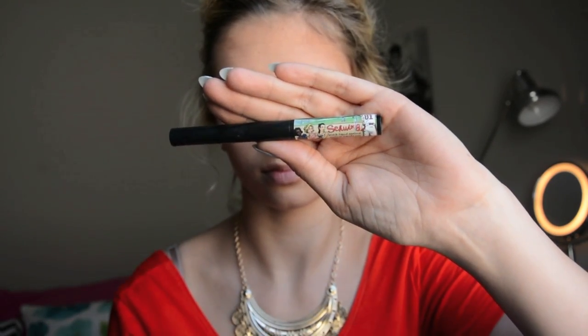Now I'm using the Schwing Black Liquid Eyeliner by The Balm. It's an amazingly black, dark, matte liquid liner. I hadn't found one for a very long time, and now my roommate actually made me fall in love with this one. So I'm really happy with it.